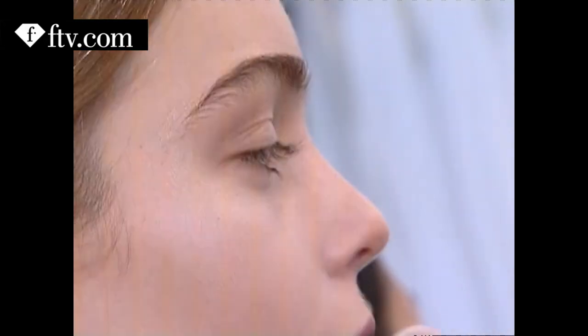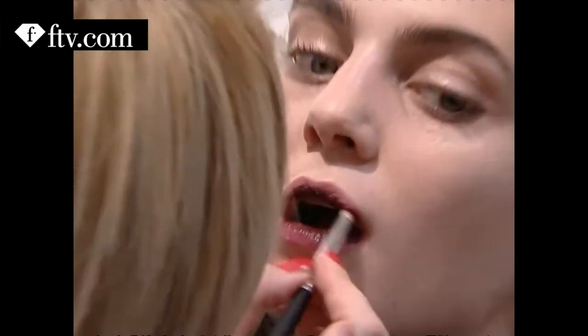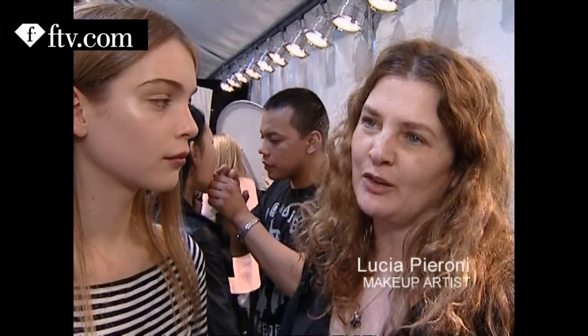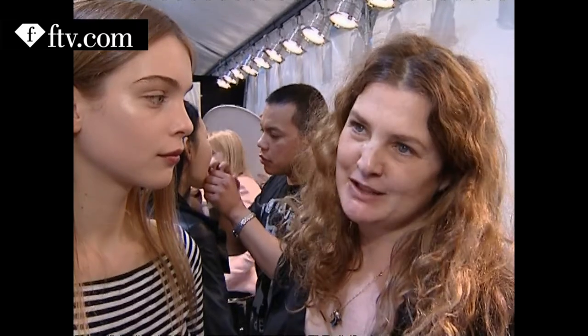We're doing very fresh, gorgeous skin, very natural, and then a little bit of a strong mouth. It's kind of a blackberry, blackcurrant colour, very strong in the middle but bleeding out to quite soft, quite matte, a bit like you've drunk some wine or some blackcurrant, had a little bit of a kiss, so it's all gone a bit smudgy.